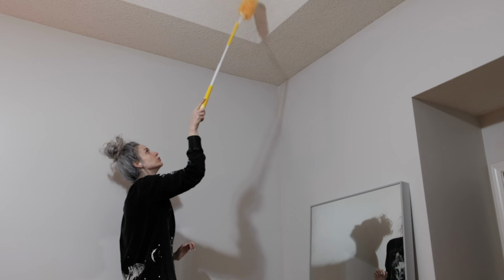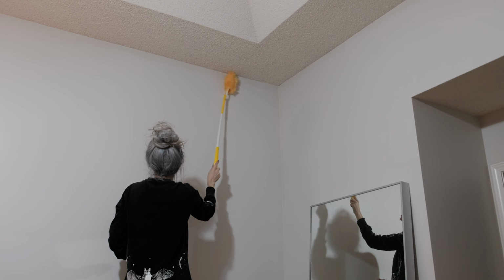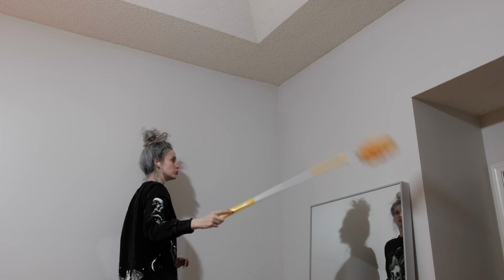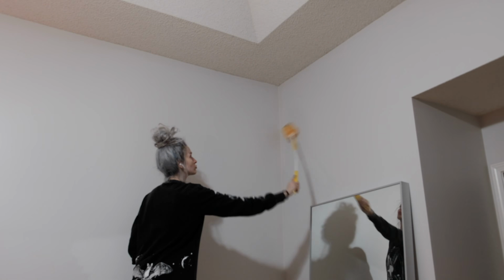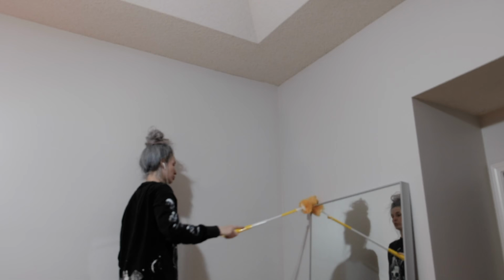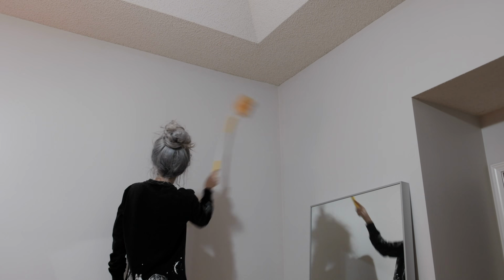Okay, so we're moving on to the cleaning, and we're starting off with the cobwebs. I like to start at the top of the room and work my way down. So we're starting in the corners. We're getting all the cobwebs. And while I'm at it, I'm using the little fluffy Swiffer thing to dust off the walls. So I'm just working my way down as I go. I'm also getting the top of the mirror and all that kind of stuff.